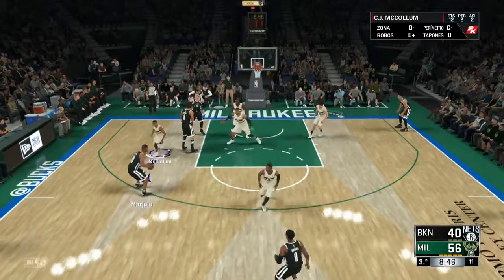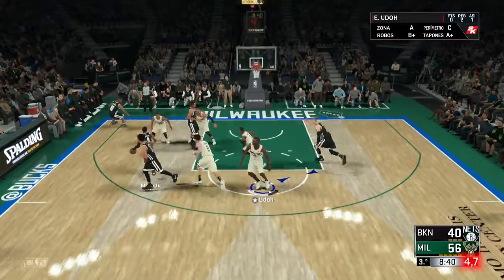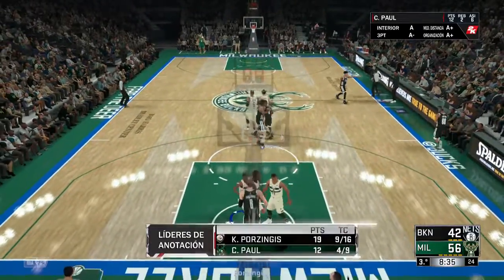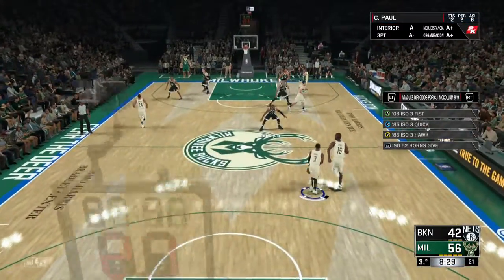Screen by Porzingis. And Batum kicks to Rondo. Porzingis sets the pick for Rondo. Just 4 to shoot. He is just brilliant in that pick and roll. Rondo does a great job of cutting passes through the porous defense.